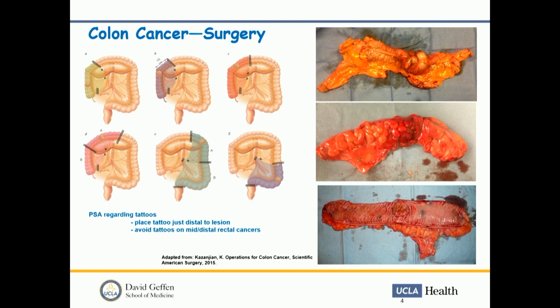And as a public service announcement for surgeons, when it comes to placing your tattoos, please place the tattoo just distal to the tumor. Oftentimes, doing the proximal, distal, around and around, it just doesn't help and actually creates quite a mess when we're trying to do surgery. And also for mid and distal rectal cancers, tattooing and turning the entire rectum black does not help us either during surgery. So I would try to minimize doing the tattoos for more distal rectal cancers.